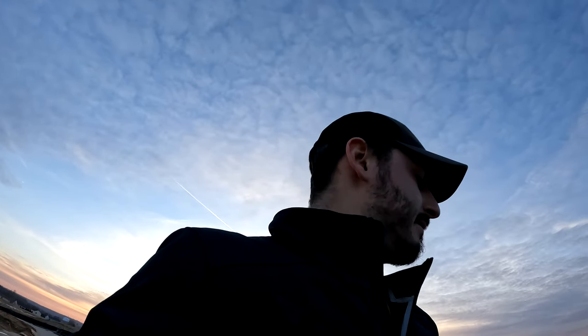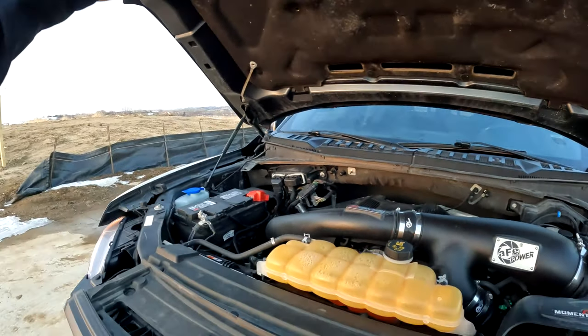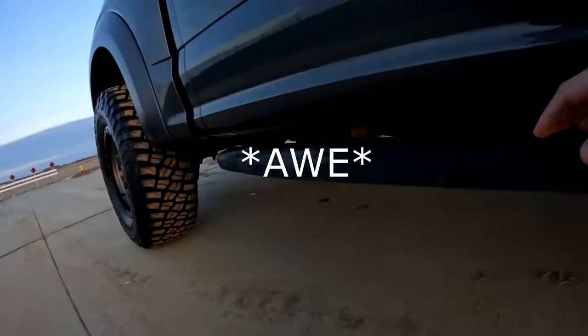So to achieve that sound, which, yeah, there's controversy on how a V6 sounds, but it's not bad. We got an AFE Momentum GT intake, AMS turbo inlet pipes, and the SDP downpipes, and then the AFE exhaust, which is the zero. So it's just got two resonators right there and straight piped all the way back. So it's pretty aggressive versus stock, but I still think it's reasonable.